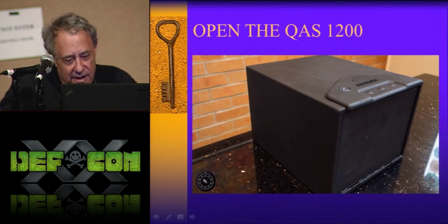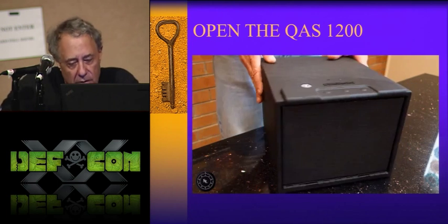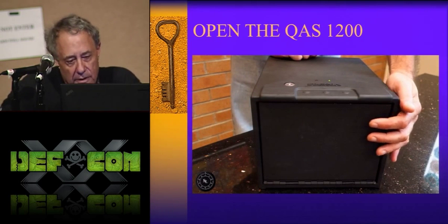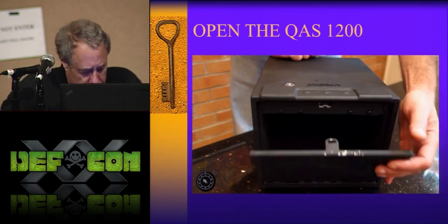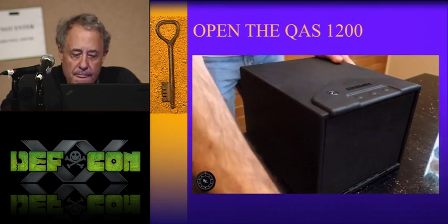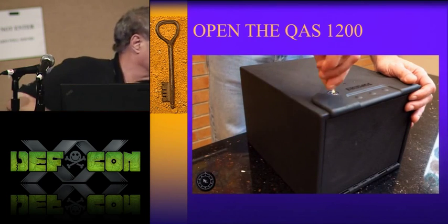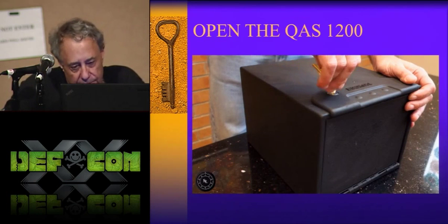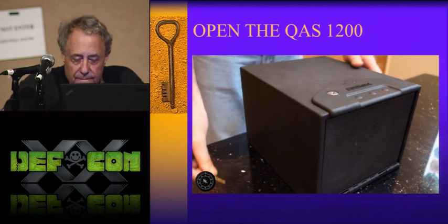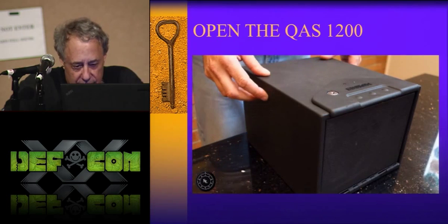This is a demonstration with Marc Tobias and Tobias Bluzmanis opening the Stack-On QAS 1200 model. This is a push-button safe, programmable, three-button combination that can program any sequence, and it's got a bypass key. As with many of the other safes, this can be relatively easily opened with pieces of wire and wire shims. Toby, let's demonstrate what we're doing here.